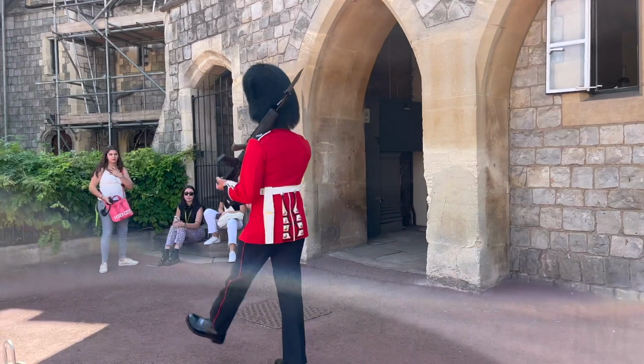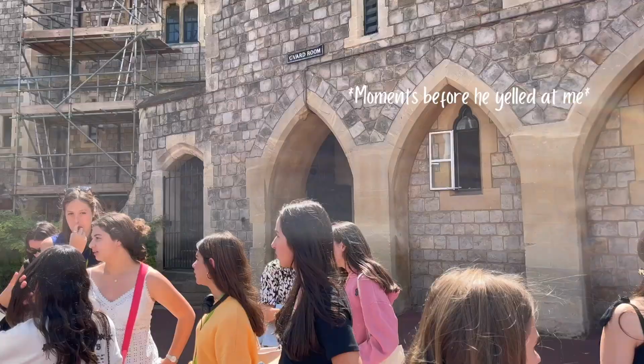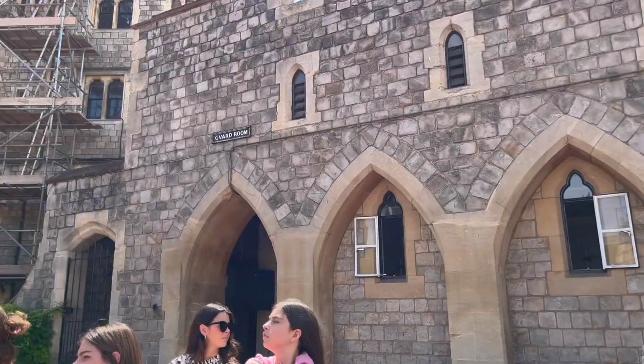I stood over there with his guard room, and he came over here. He looked at me, and I was like, why the heck is he looking at me? And then he goes, you have to watch out for the guard room. Oh, yeah, you can come here. It was so scary. It was so freaking scary. Okay, guys, we made it out. Didn't get killed by the English guard.